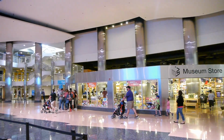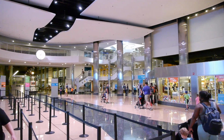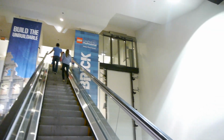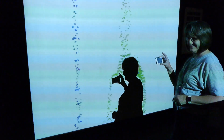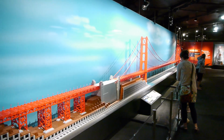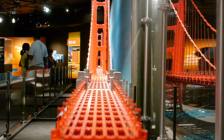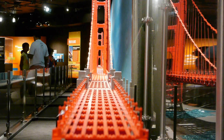The main entrance is here, about 40 feet below ground level. Most of the museum is subterranean. You then ride escalators back up toward ground level. There are a ton of really fun, interactive experiences here. Some are a little on the goofy side. There was a Lego show going on when we were here. Always fun to see what these Lego guys managed to come up with.